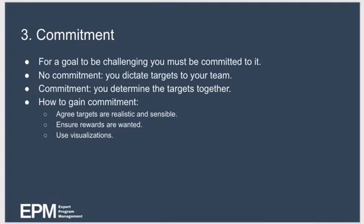So how do you gain commitment? Well, 1, agree that targets are realistic and sensible with each member of your team, and ask them explicitly if they buy into each goal. Now, if any rewards are associated with hitting targets, ensure that they are wanted, desirable, and the process of deciding who gets what is transparent. And finally, keep yourself on track by visualizing what it will mean to you to hit your targets. How will your life be different if you hit the targets? How might your career be different if you hit your targets?